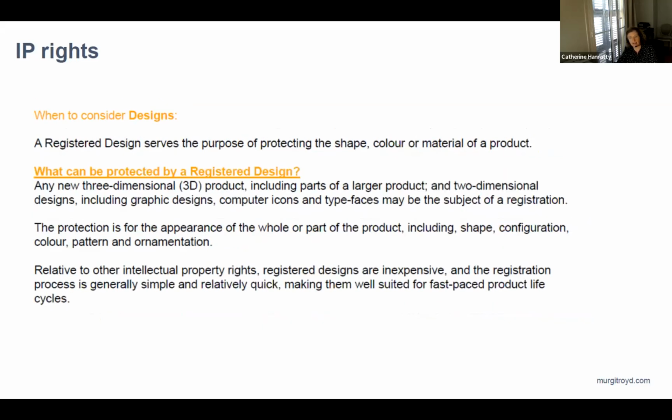A design is to provide protection for the shape, color, or material of a product. A design application will normally come at the very end of product development before it's brought to market. And design registration actually can be extremely quick. It can be put into place rapidly. A design application to UAPO at this time would likely be registered within a month. So it's a very quick and decisive way of getting an IP right into place and registered.